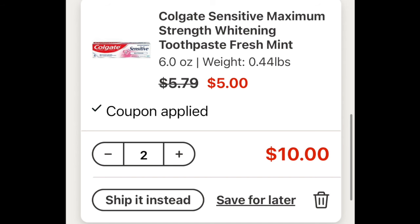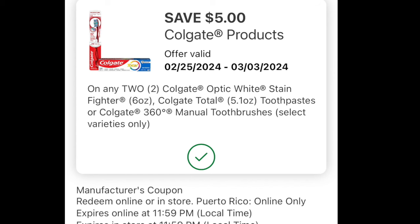Okay, the final deal that we're looking at is a little bit of meat and potatoes, one that you can actually use Walgreens cash. 2 of these $5 Colgate Sensitive toothpaste for $10 on the nose. We have a $5 off of 2 digital. Load this. $4 of Walgreens cash when you buy 2, so that's a little bit of frosting on the cake, as they say.